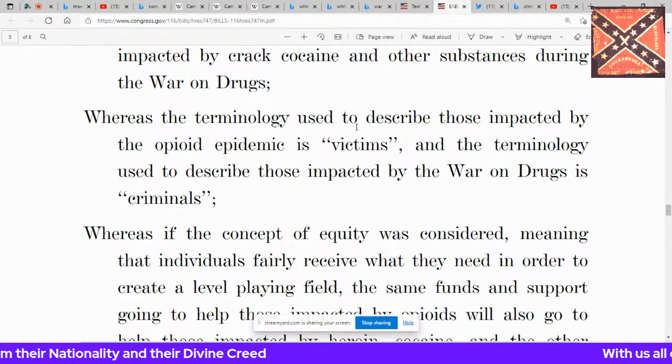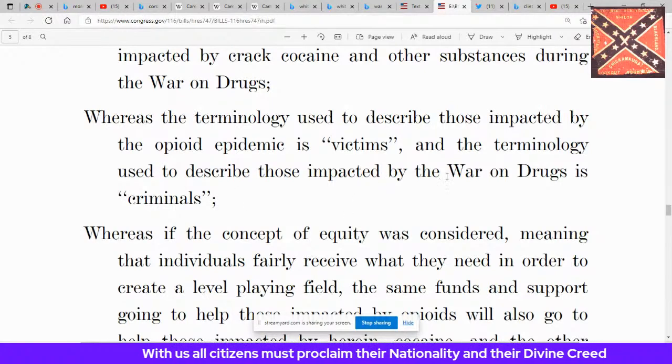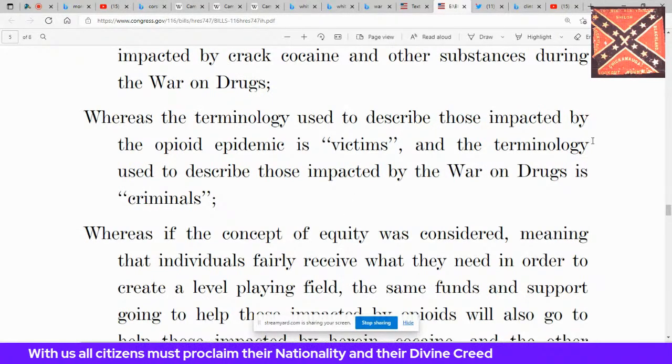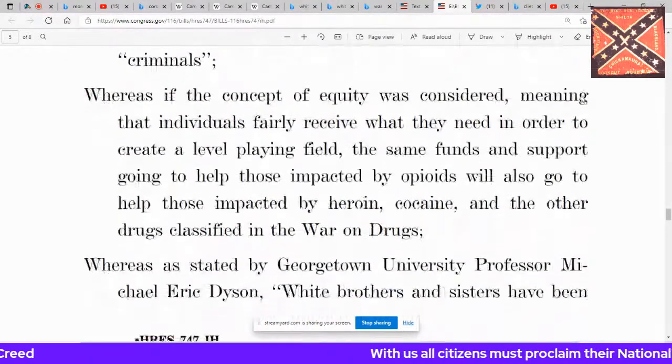Look, the terminology used to describe those impacted by the opioid epidemic, like the Wolf of Wall Street, is victims, and the terminology used to describe those impacted by the war on drugs, not even by any opioids or drugs, just the war on drugs, is criminals. What a way to.